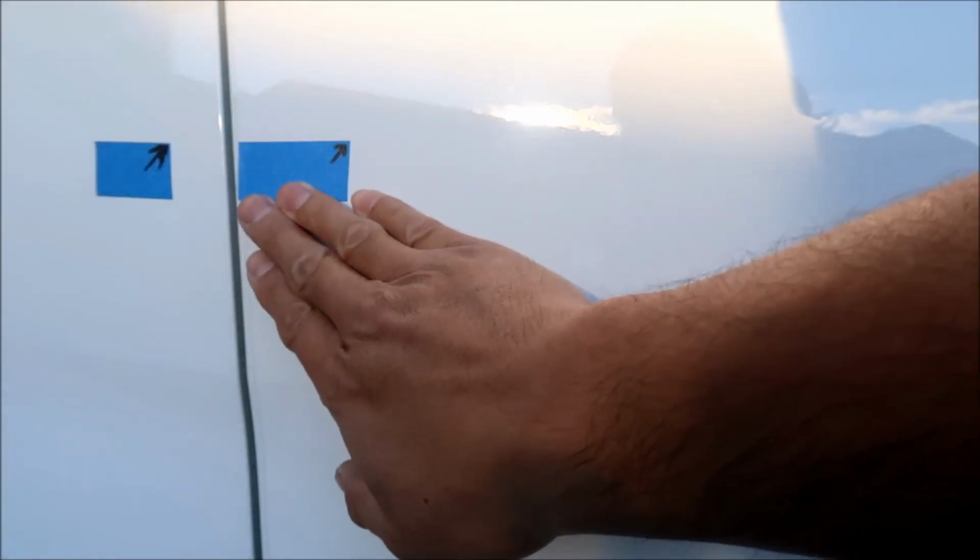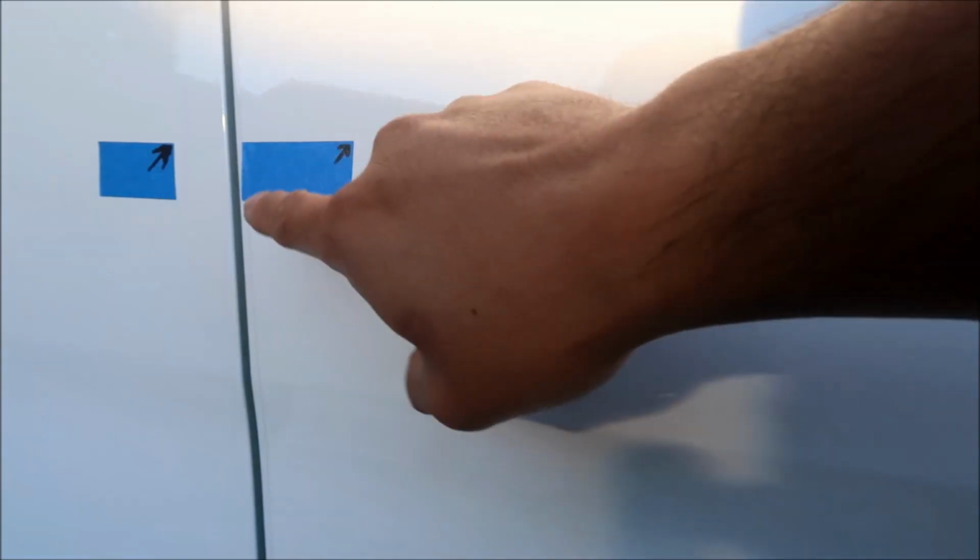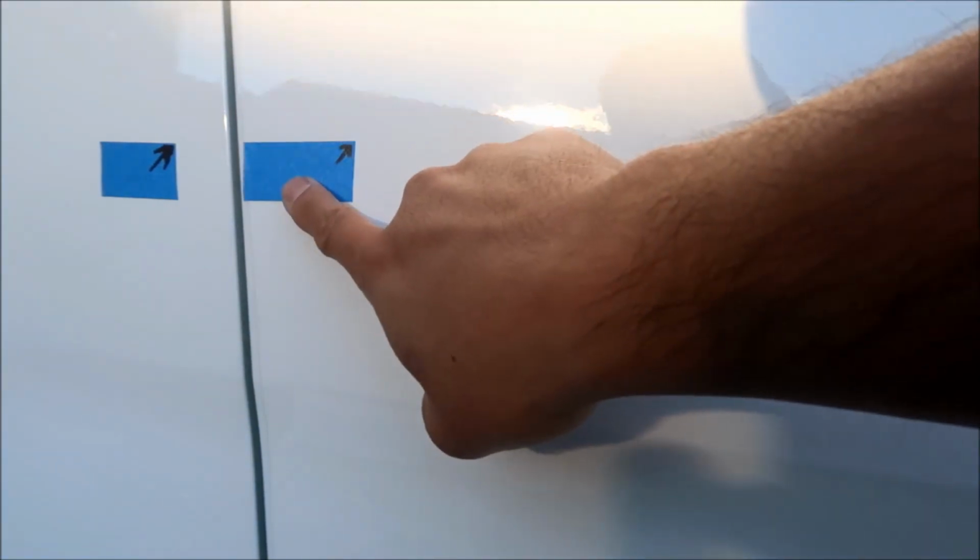Well, you saw how I did it, right? It was kind of difficult. So make sure you're putting it below what you're going to be measuring. All right. So don't put it on top. I put it on top the first time, I took it off and I put it down here. The trim is going to go on top of this. So you can't have it on the top. You've got to have it on the bottom.